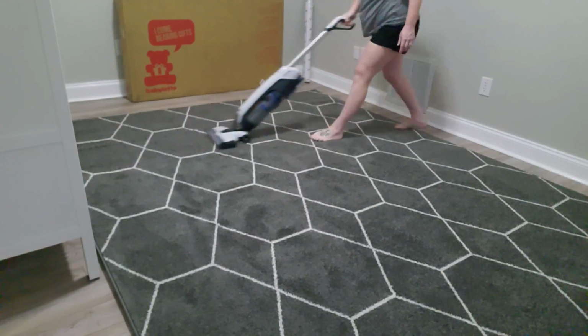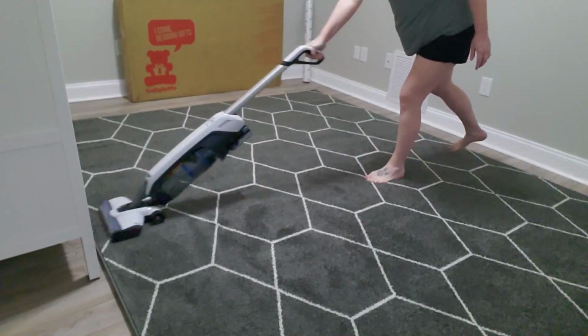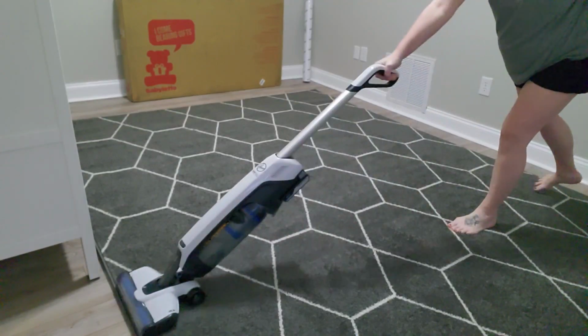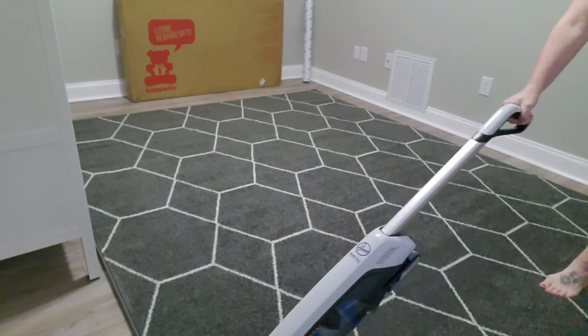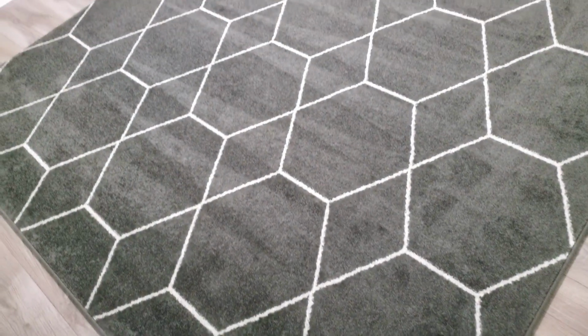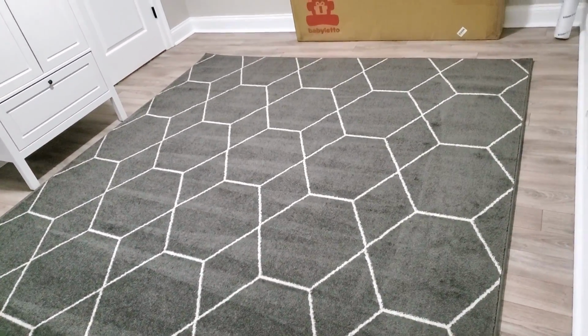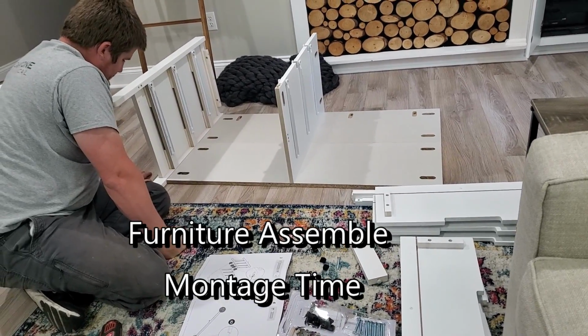And honestly, the majority of the room now is this rug. So it protects the hardwood floors, it protects the baby on the floor, and I like how dark it is. That way, in case of any spit ups or stains or whatever, I'm not too worried about it. The only thing I'll have to worry about is the white lines, but I just absolutely love this rug. I think it's so cute and fits the theme perfectly.